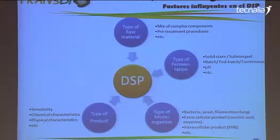downstream processing. The type of product you also need to have in mind, because it can be, for example, a sensitive product. Maybe you cannot use special solvents or special chemicals. Maybe that would somehow destroy or damage your product. Of course, you also need to know the chemical and physical characteristics of the target product.